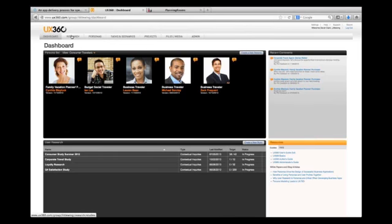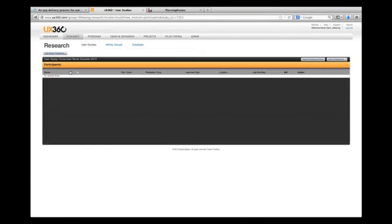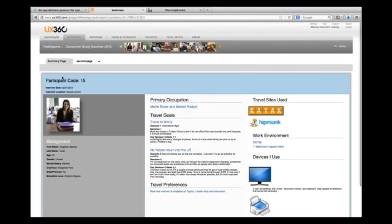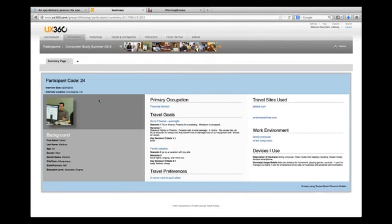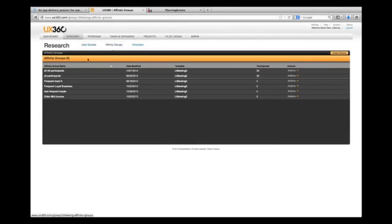I'll take a quick look at research. So the tool allows you to store research over time. Here's a study done in the summer of 2012. And you're storing all of your data from those participants in the tool. You can look at a view of these participants, some of the things you learned in the study. If you can take photographs of them, you can get a feel for what it's like to be them using your applications. And you can take a look at this data and keep track of it over time.